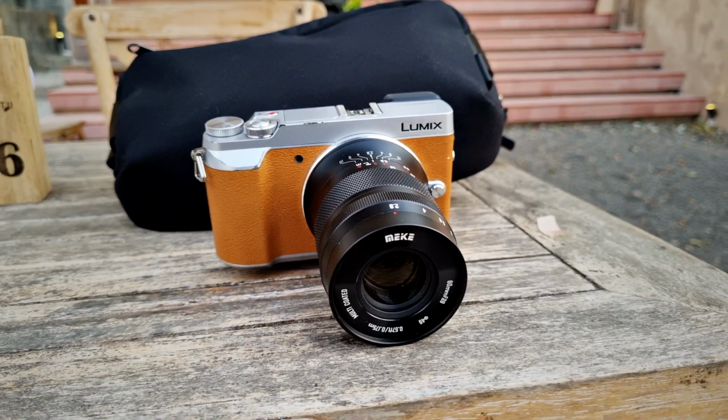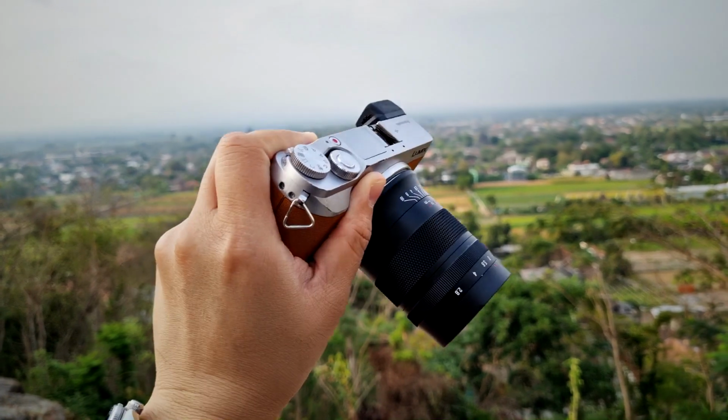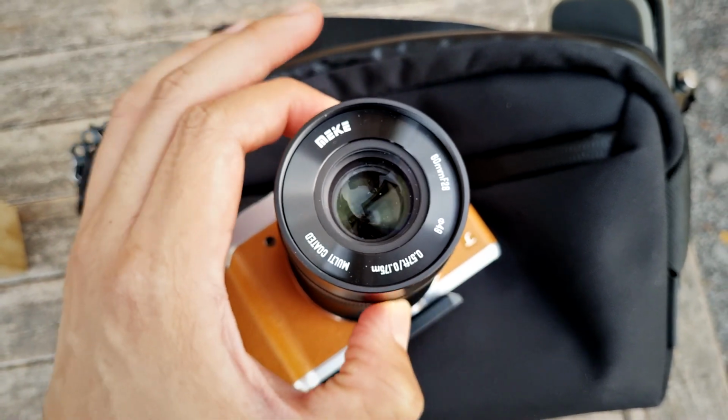Speaking of camera gear, I'm keeping it very simple today, just one camera and one lens. The lens for today's video is the Meike 60mm f2.8 for micro four thirds, and my camera of choice as usual is a micro four thirds camera, the Panasonic Lumix GX85. Now let's try to shoot some pictures.